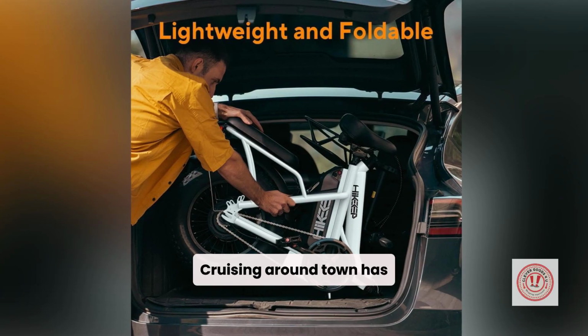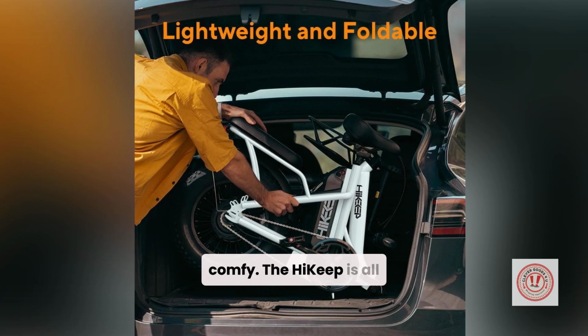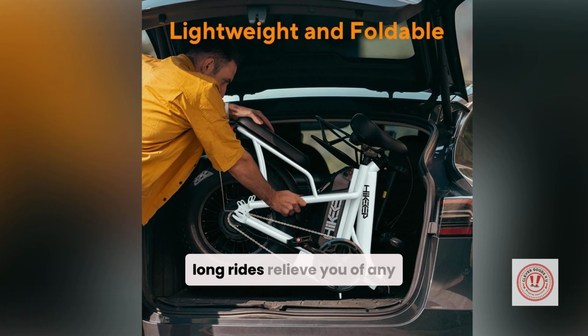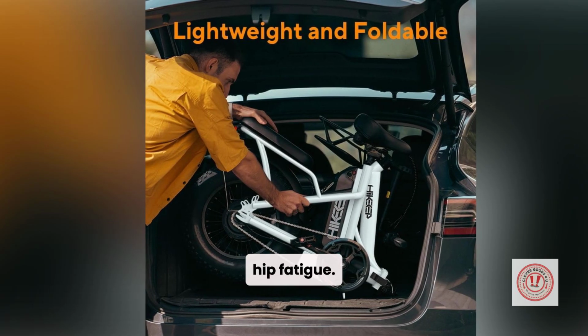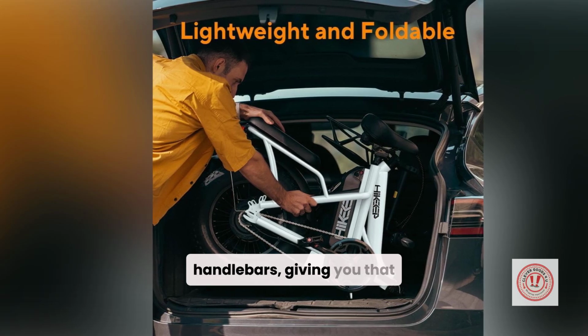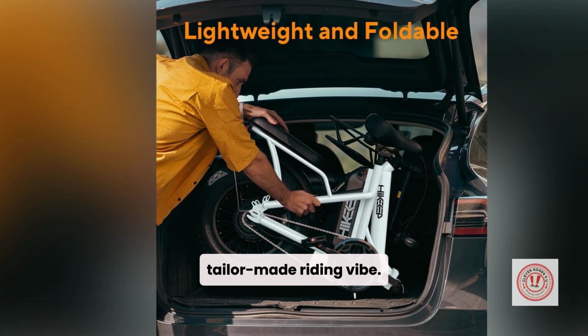Cruising around town has never been so comfy. The HiKeep is all about that plush seat life, ensuring those long rides relieve you of any hip fatigue. Extra points for the adjustability in the seat and handlebars, giving you that tailor-made riding vibe.